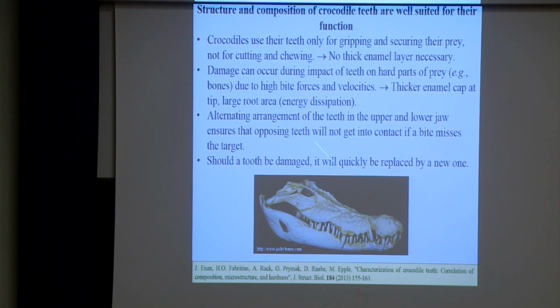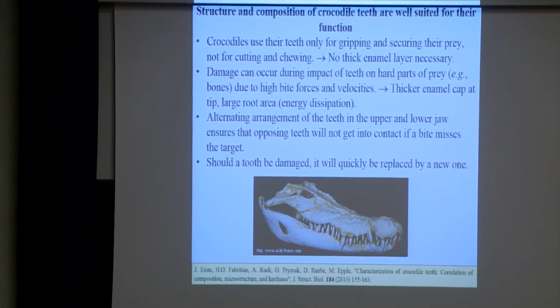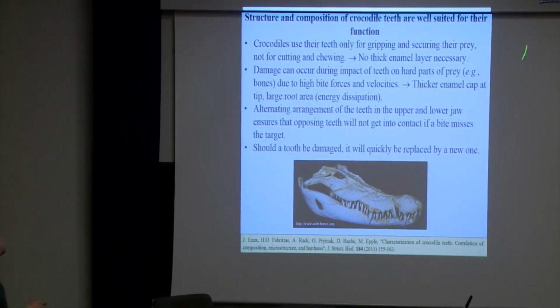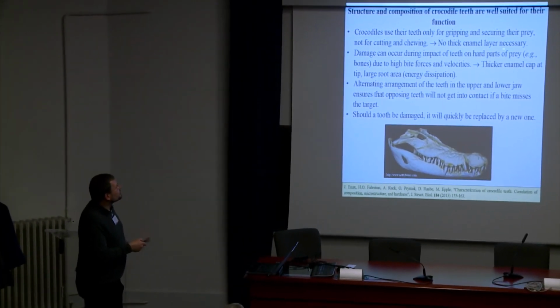Okay, then we did some thought about biology. Why are crocodile teeth different from human teeth? Crocodiles are not chewing, they're just gripping and securing their prey. So they're just closing the mouth and gripping the prey. They don't need a thick enamel layer because they're not chewing.